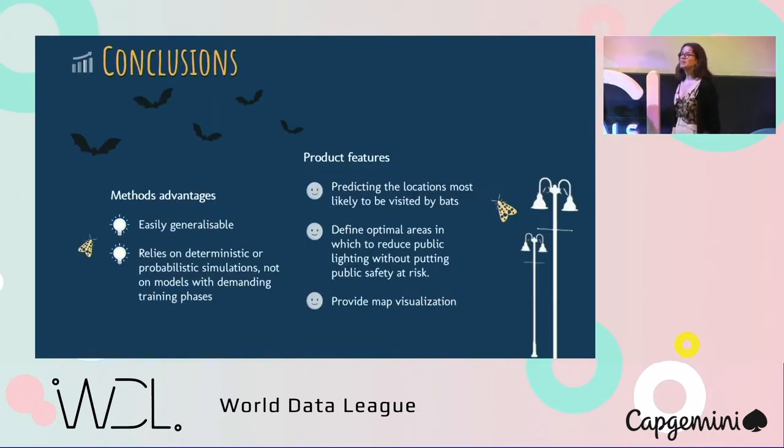To wrap up, our product is able to predict the location most likely to be visited by bats, and then to identify which areas are more adapted to become dark corridors or to reduce lighting, of course, putting an eye on public security.